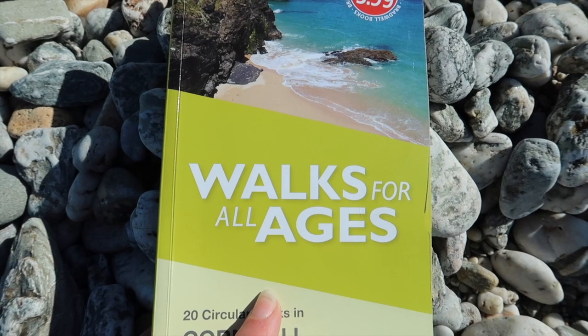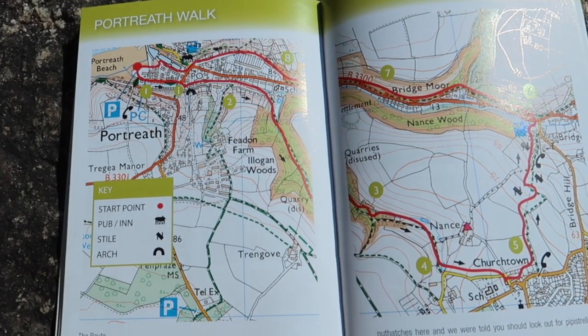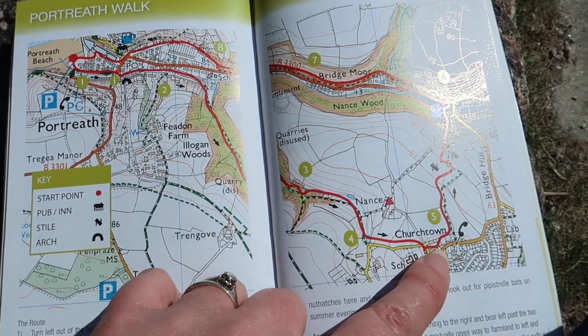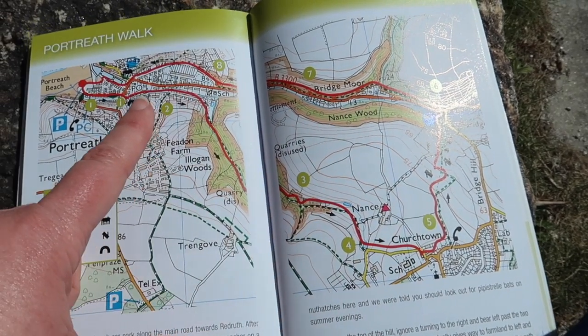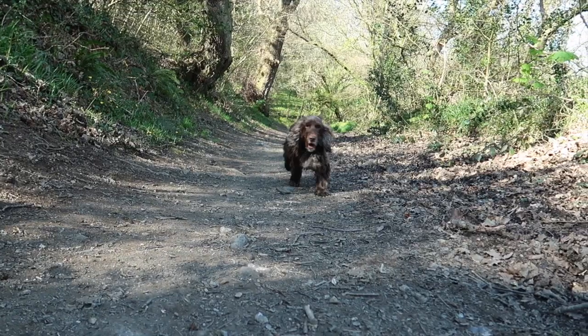Our walk today comes from Walks for All Ages. It's Portreath. So let's take a quick look at the map. We start here in Portreath, come up this side of the valley through Illogan Woods, and then we drop back down after exploring the churchyard. Actually, it was brilliant fun. Drop back down through fields and join the old tramway all the way back to Portreath. Walking from Portreath up through Illogan Woods, so pretty, and the sunlight filtering through the trees today looked fantastic.